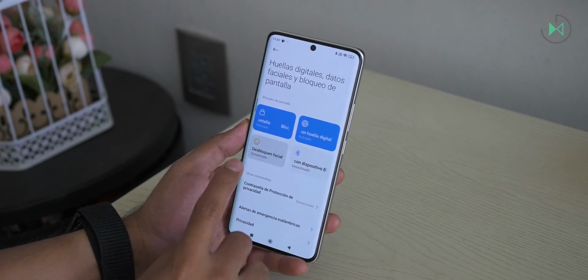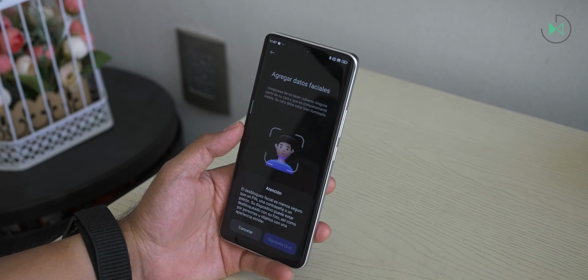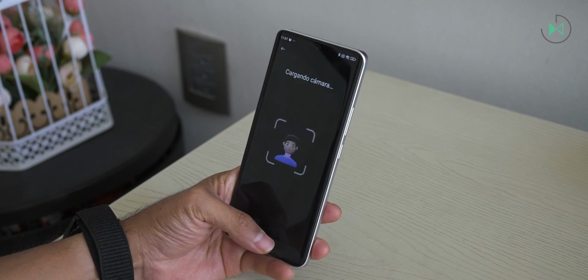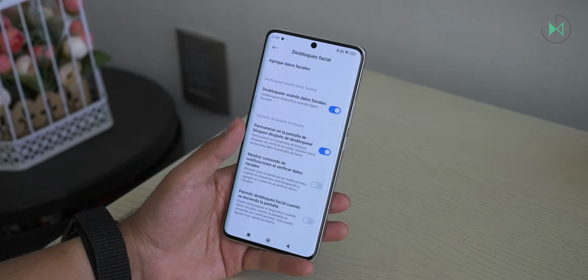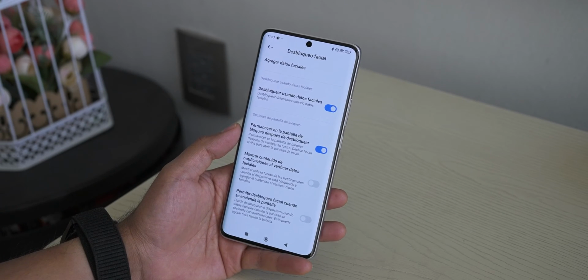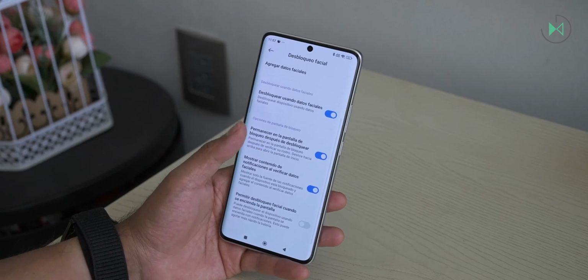And in addition to the fingerprint unlock, it also includes facial recognition, although as I always say, I would recommend this more for convenience than for security, since it is an unlock that is not totally secure and the system itself gives you that warning. It's not going to record your face from different angles, nor does it seem to have an option to tell it whether or not you want it to check for open eyes. Although it does have an option to hide the contents of notifications if you are not the one using the phone.